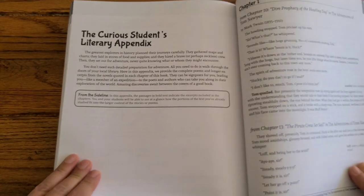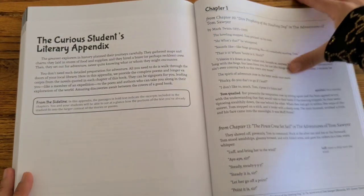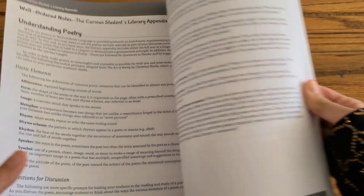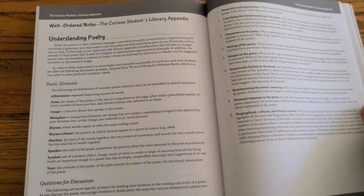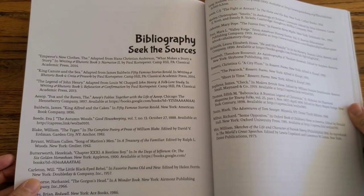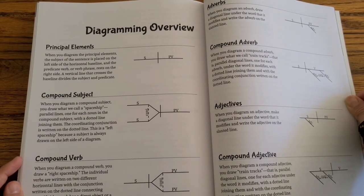So let me show you the back, the extras that are contained in the back. You have the student's literary appendix for all of the chapters. And then here's some understanding poetry. Then you have biographies, meet the authors. The bibliography, seek the sources. Glossary of terms, song lyrics, and the diagramming overview.